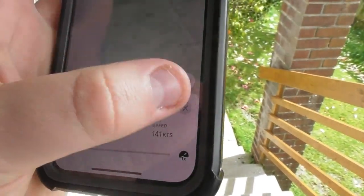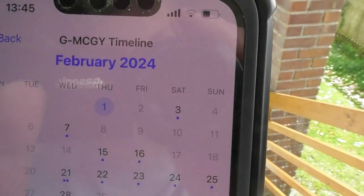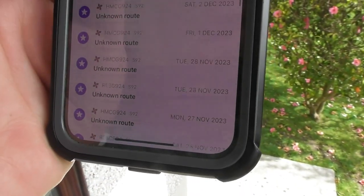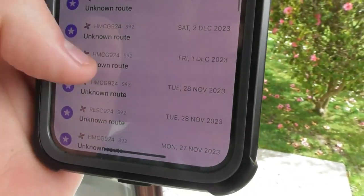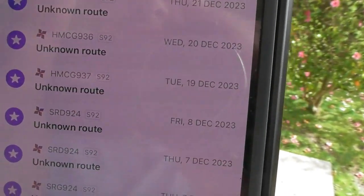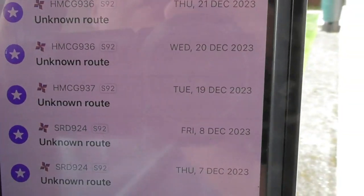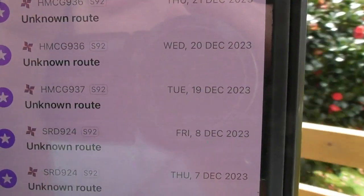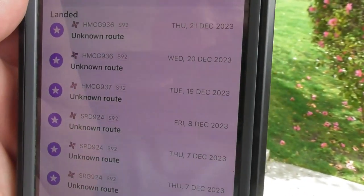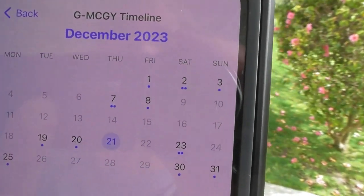So if I go to the G-MCGJ, which I've got on the timeline, that was where he was in Cornwall before. Last time he went to Cornwall Airport Newquay, he took off and went over to Fan Airport, which is where his new base is at the moment, I think.